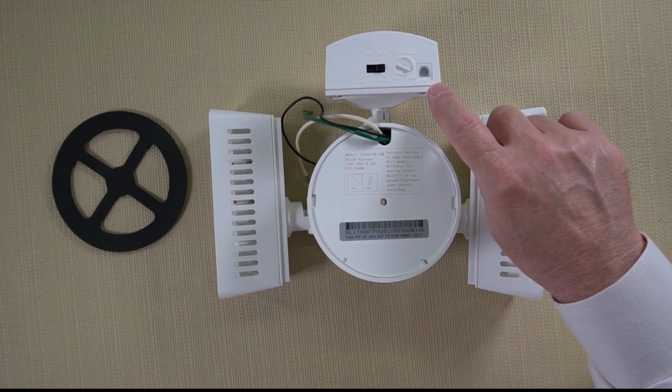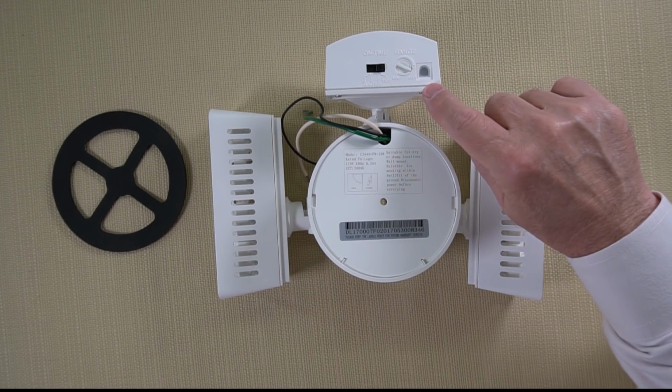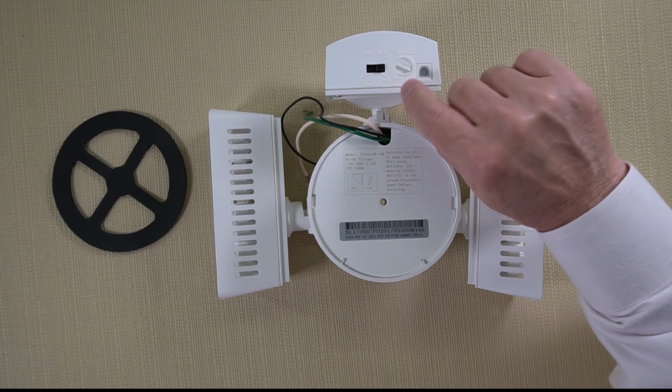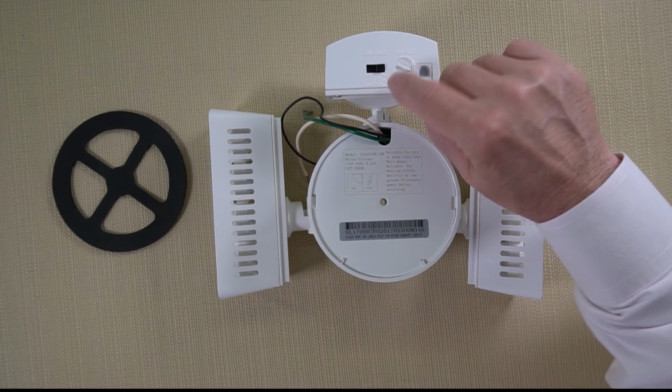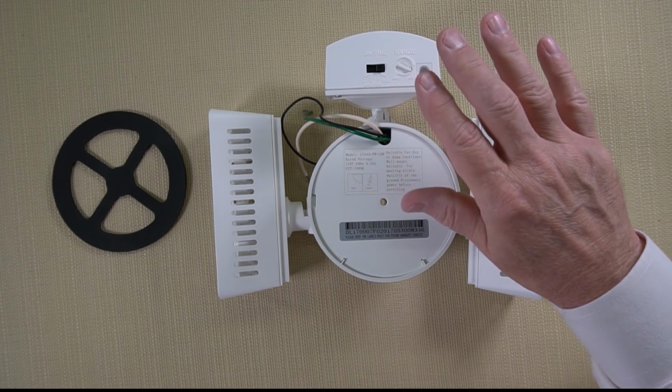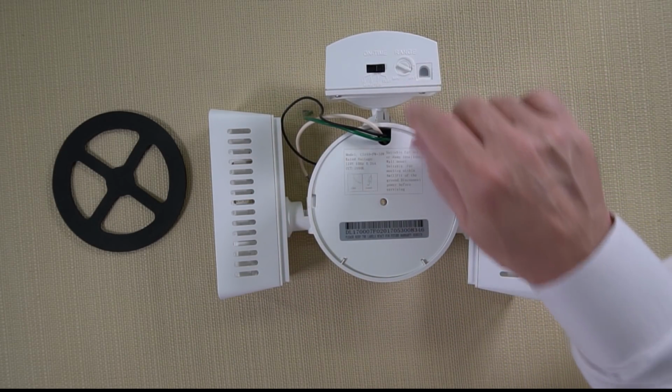Here we have the motion sensor. You see a couple of different knobs and switches on the bottom of this. This one right here determines how long the light will come on, and it's also got a test mode, so it's over to the right. That's the test mode where when you first put it up, you can adjust the range with this knob for the sensing area that you want to have this thing pay attention to.